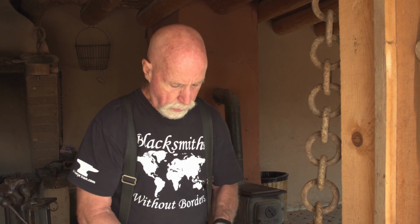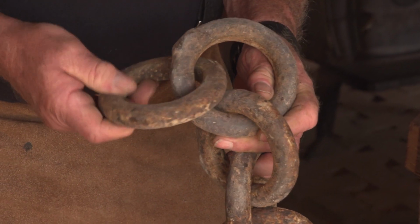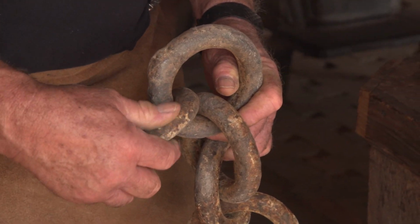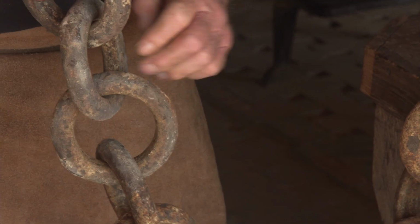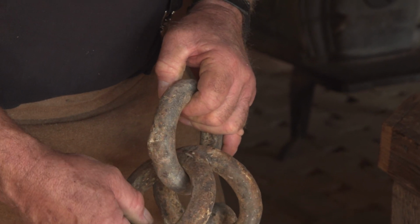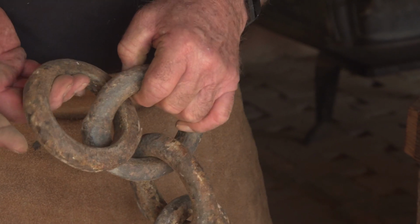You can see too that it was originally round, and over time it's actually worn down to where the inside has been smoothed out, made flat from constantly being worked. And these were made out of probably large thick pieces of steel that were then hand pounded around a mandrel to get them round like this.